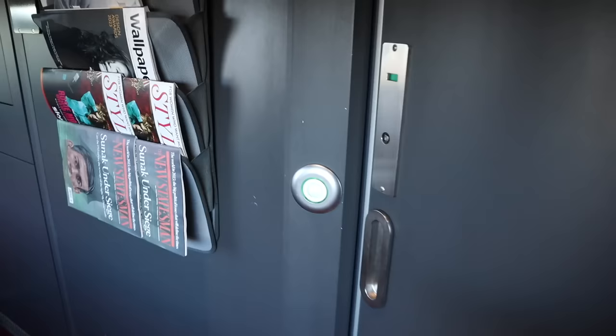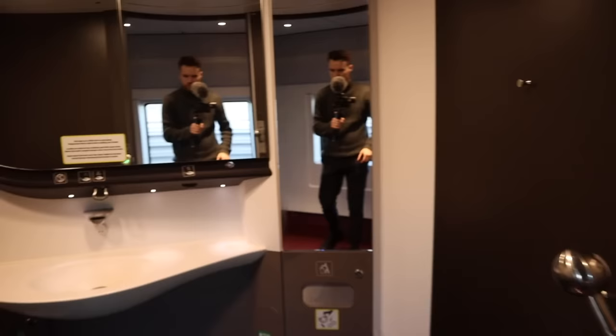As I always do in my train videos, I am going to give you a tour of the toilet. Let's see how it compares to other trains and perhaps other classes. If you've taken the Eurostar in a different class, you can let me know. But let's see what standard premier is like. Here we go. Not incredibly fancy, but definitely clean and a decent standard. Lots of space.